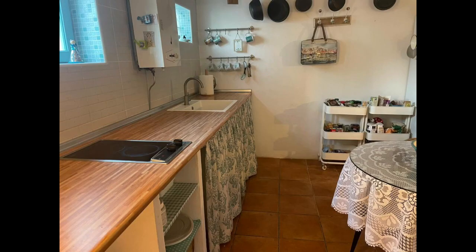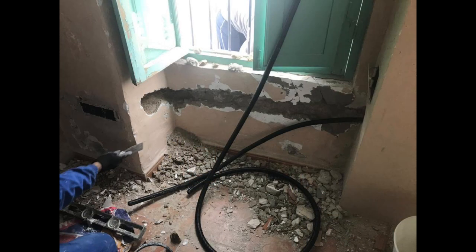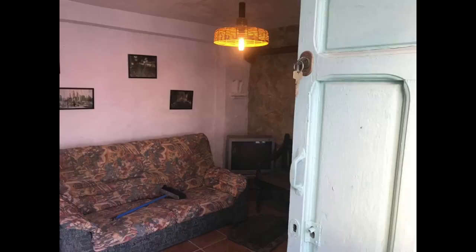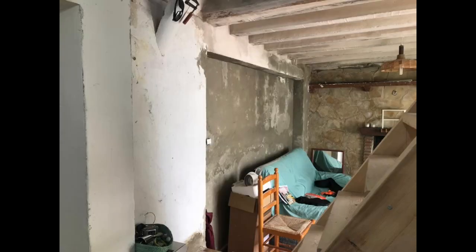The original bathroom had a window which I decided to leave and just fit glass bricks. Channels were made to put Wi-Fi and TV cables in the walls. Steel bars were embedded into the walls for additional support.